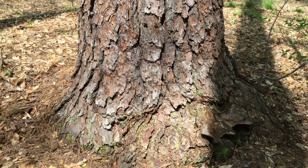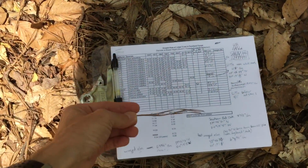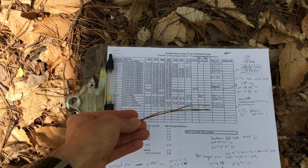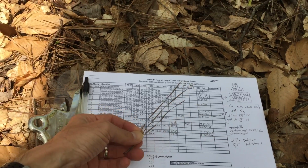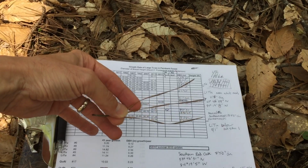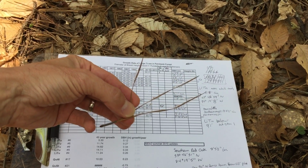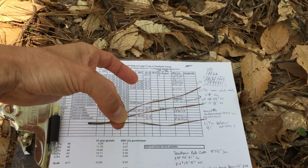And the way I can tell it's a loblolly is, for one, I can look at the needles. So here are some needles. I'll hold them against the white background here so you can see. They're in bundles of 3. So 3 needles are together by this little piece on the end called a fascicle. So they're in bundles of 3.